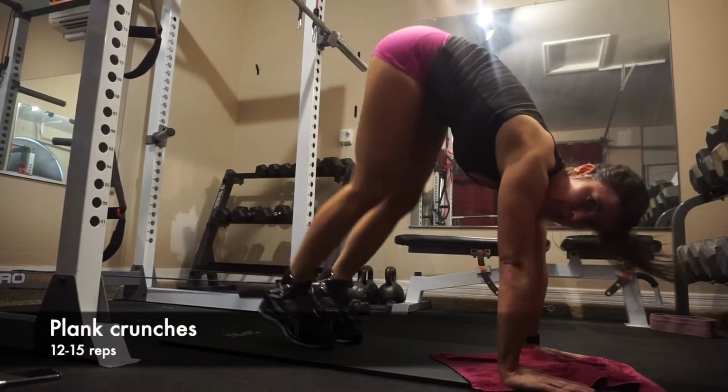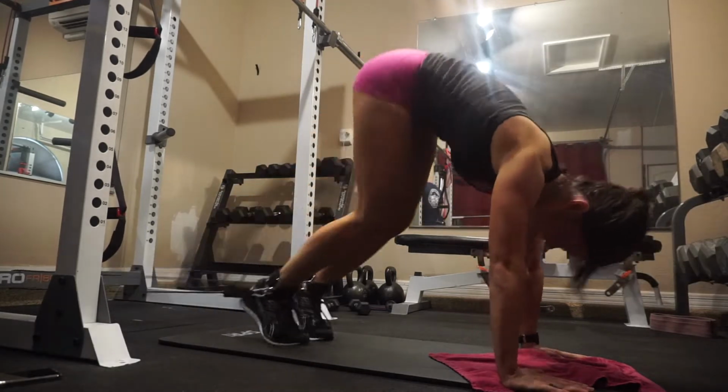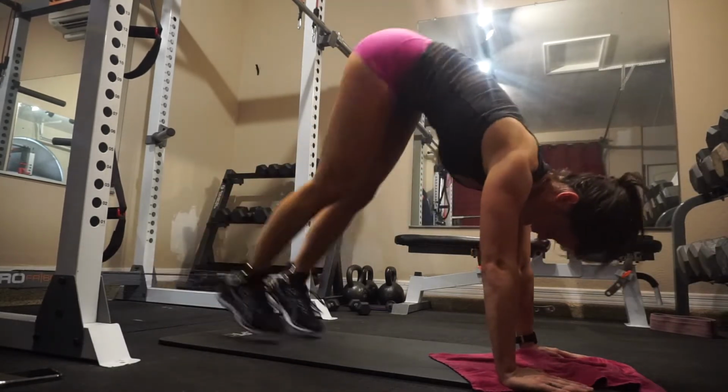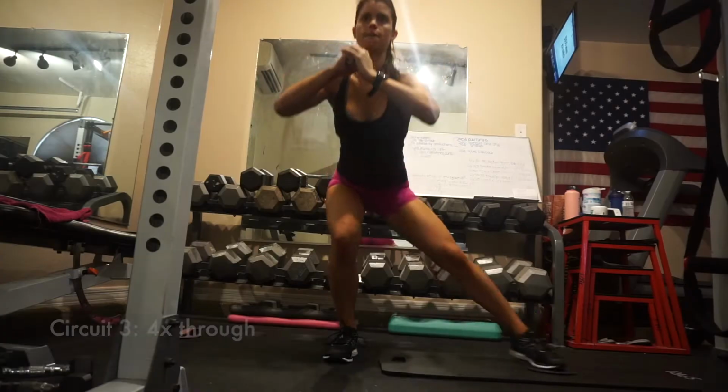I finished off this circuit with these plank crunches. Same thing, I wanna try to keep my core nice and tight. It's almost like you're piking, but you have that extra resistance of the bands. These are pretty difficult, give them a shot.